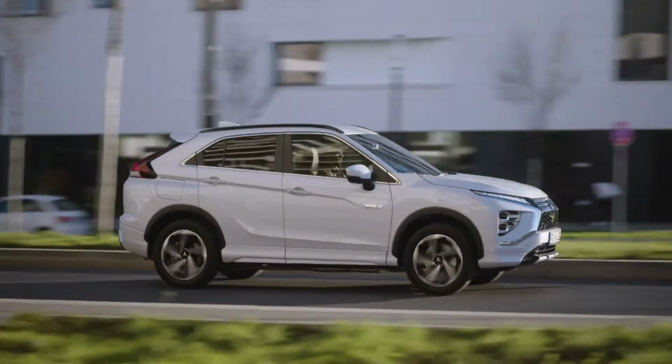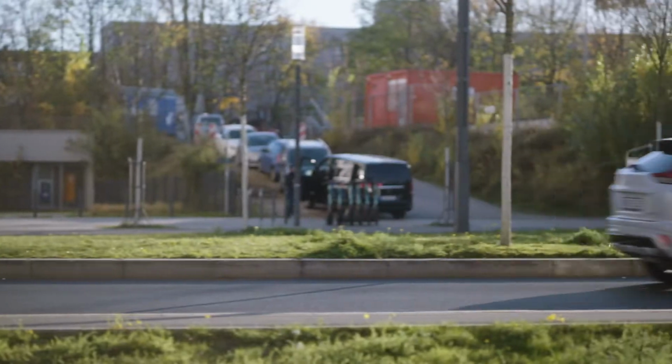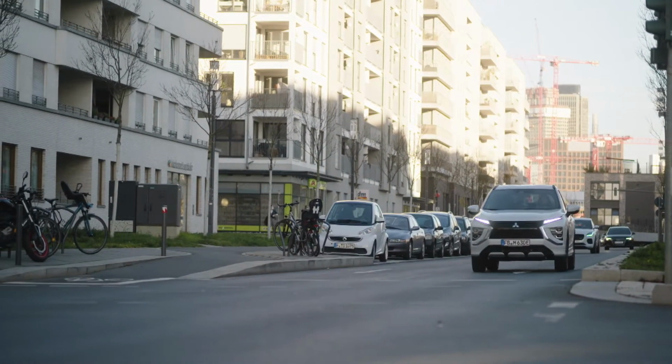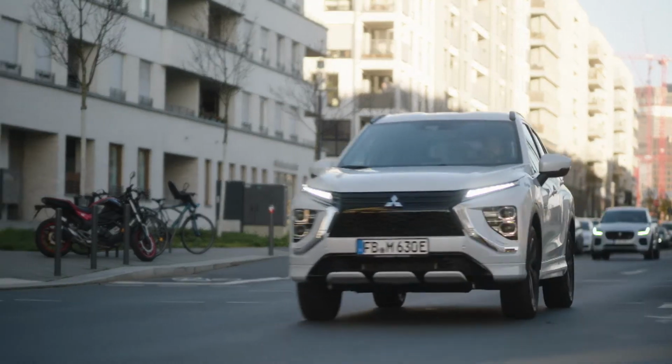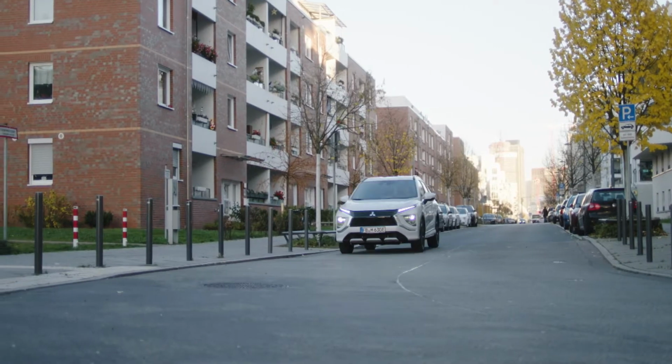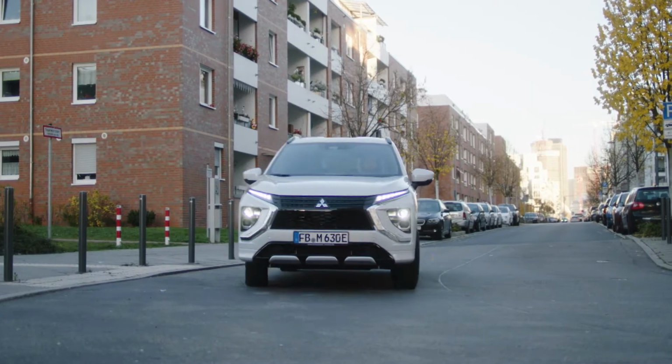Mitsubishi claims a fuel consumption of 1.7 liters plus 19.3 kilowatt hours per 100 kilometers and an all-electric range of 61 kilometers. But as with all consumption numbers, these should be taken with a grain of salt. At moderate speeds, the car needs close to 5 liters during the test ride.